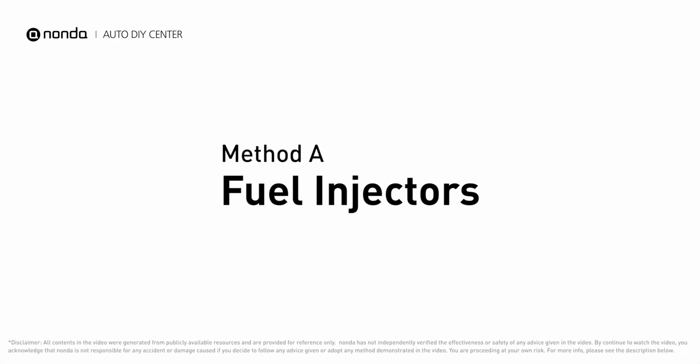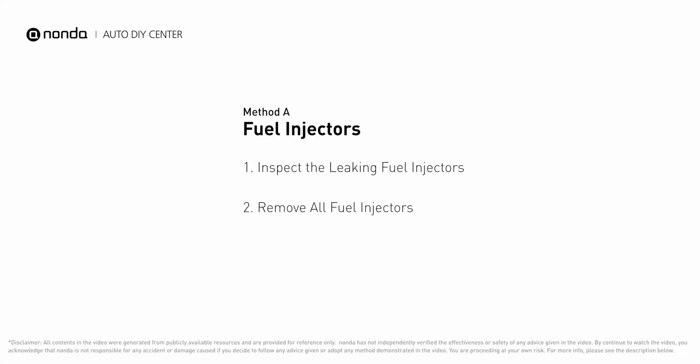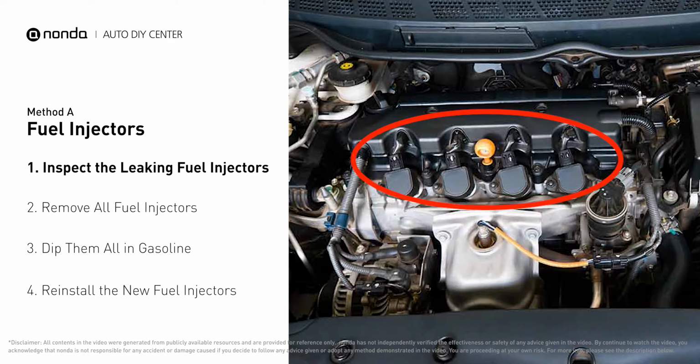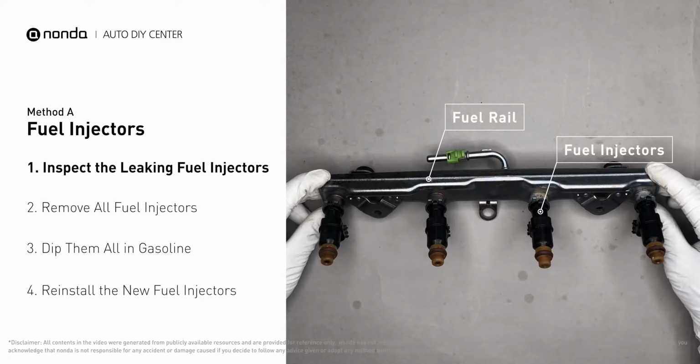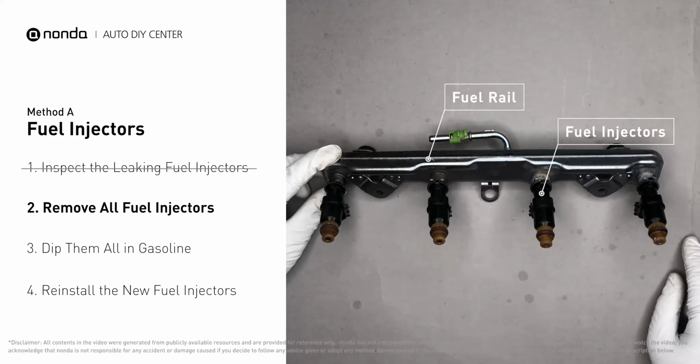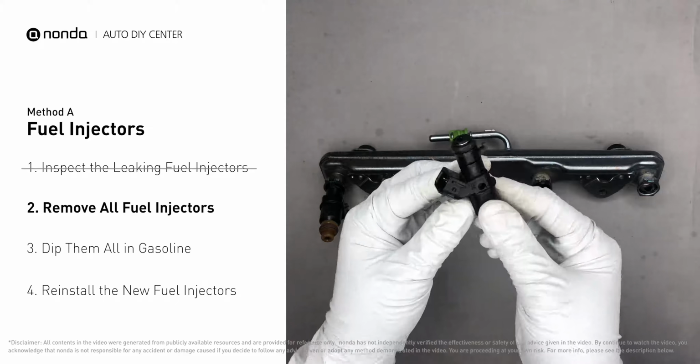Method A, fuel injectors. The fuel injectors are mounted in the intake manifold so that they spray fuel directly at the intake valves. Inspect the leaking fuel injectors on the fuel rail.